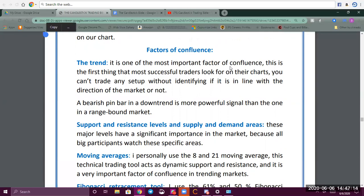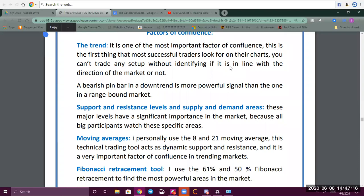Support and resistance levels and supply and demand areas. These major levels have a significant importance in the market because all big participants watch these specific areas. So if I take a ball and I throw it against the roof, what's going to happen? It's going to come down. If I take a ball and bounce it on the floor, it's going to come back up.